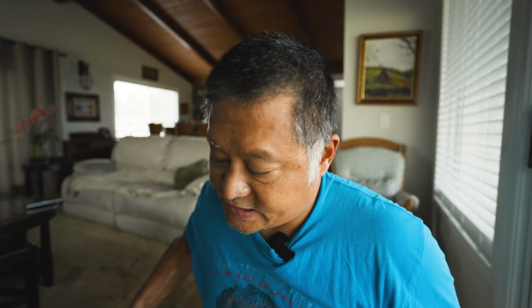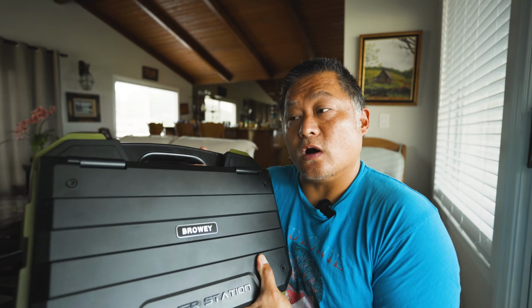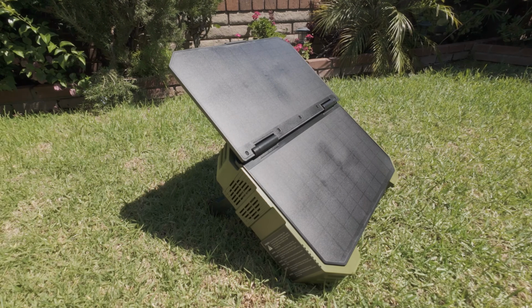Because they are just batteries that have to be plugged in to recharge, calling them a solar generator is really not appropriate. Until this Browey product that I received. Oh, this is pretty heavy. This is actually something that I will call a solar generator because it has an integrated solar panel. However, I will say, just like these little portable battery banks that you can put in your pocket that have a little built-in solar panel on them, this folding solar panel setup isn't that practical as a sole source of power. However, in a pinch, this actually will charge up this power station partially.